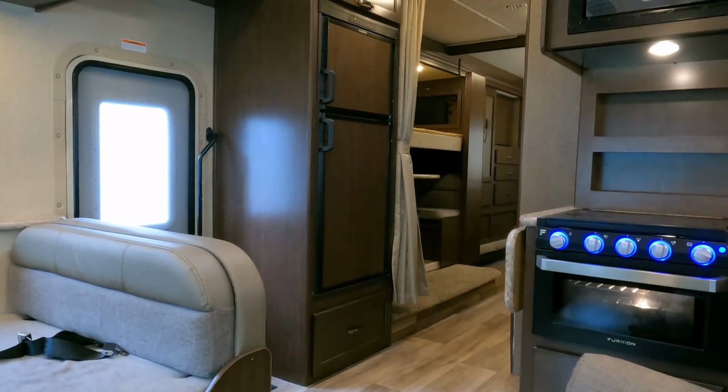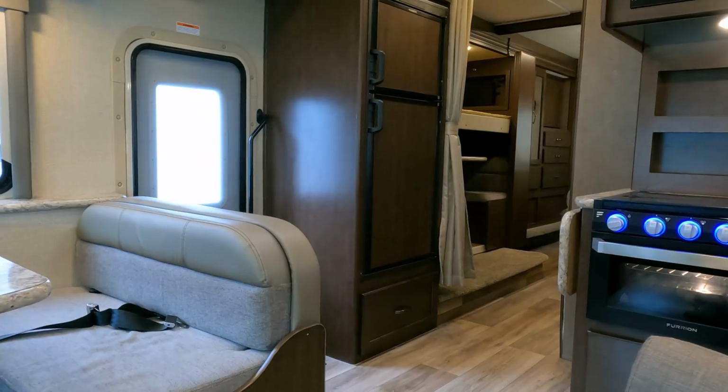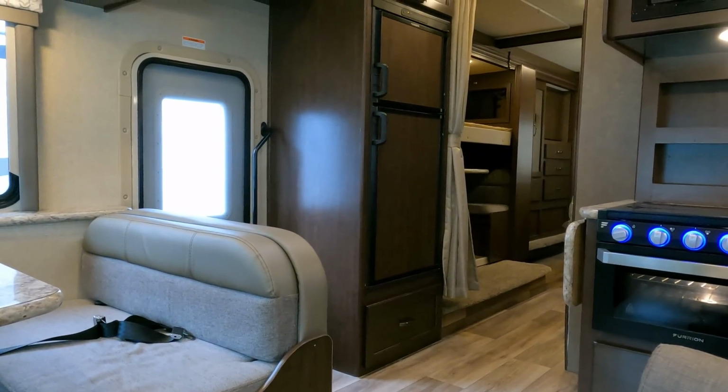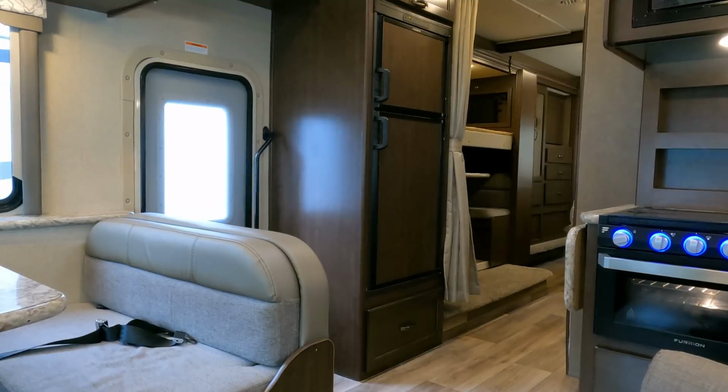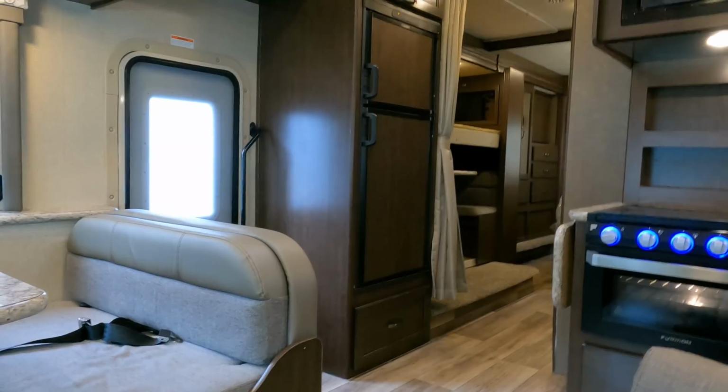I mean, it's crazy. Anyway, this unit's $69.9. I'm not going to take a penny less for it. Refrigerator works, air conditioner's cold, generator runs, lights work, slide outs work. Guys, just come get it.